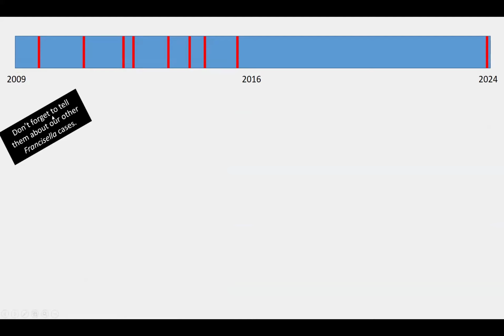This is our Francisella timeline. 2009 is when I got to Norton. 2024, here is the case we just had. And what you'll see here is we pretty regularly had cases of tularemia all of this time in here. And I want to tell you about a few of those because it's just fun to talk about cool cases.